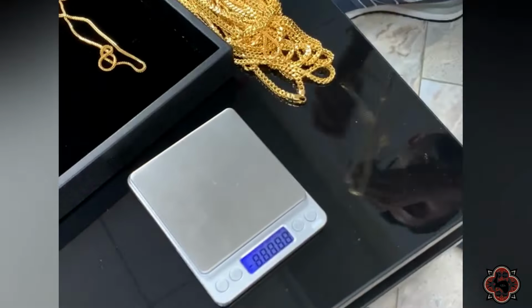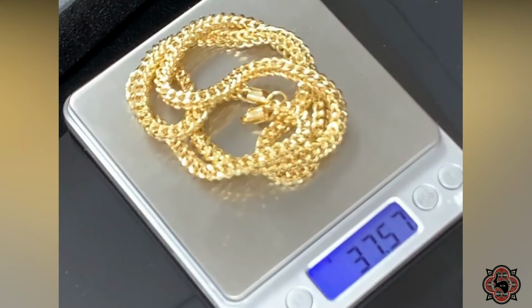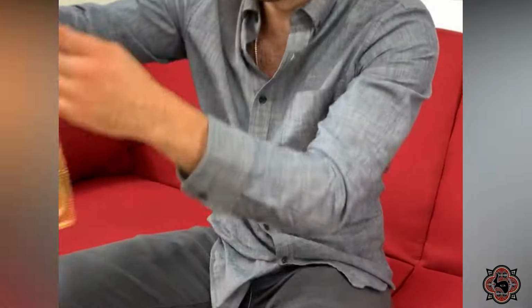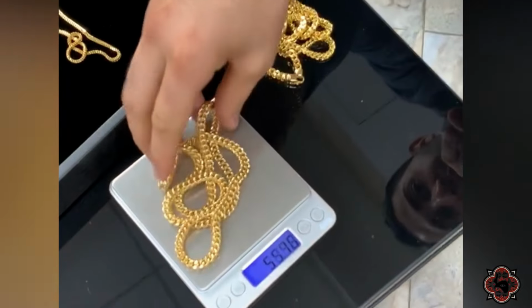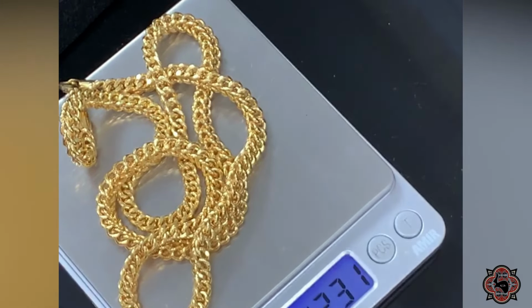So let's weigh them out and see what's going on on the inside. Let's turn on the scale. Let's start with the 10 karat. Okay, throw it on the scale. 37.55 grams, okay? So what does the exact same chain weigh in 14K? In 14K, it weighs 42.32.